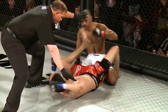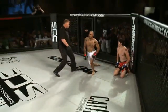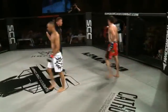Referee Chris Tione steps in. That's the end of the first round. Started out a little slow, but the action picked up as we went along.